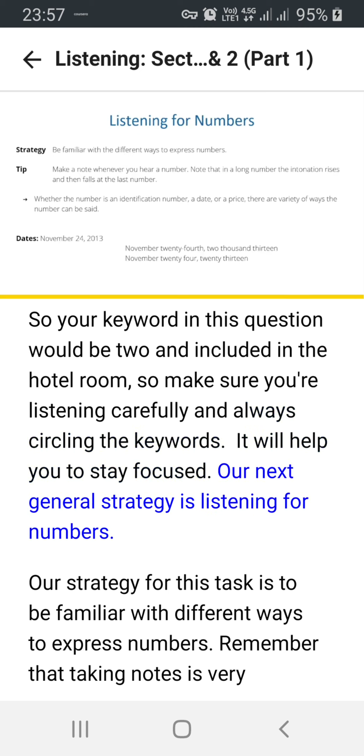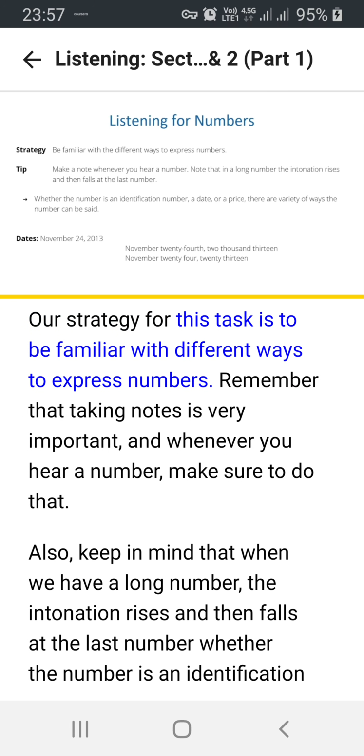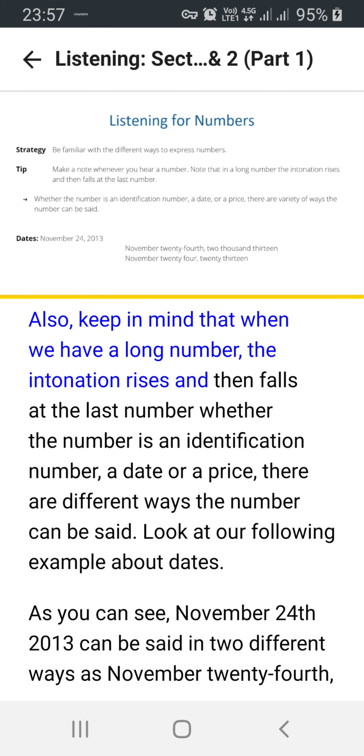Our next general strategy is listening for numbers. Our strategy for this task is to be familiar with different ways to express numbers. Remember that taking notes is very important, and whenever you hear a number, make sure to do that. Also keep in mind that when we have a long number, the intonation rises and then falls at the last number. Whether the number is an identification number, a date, or a price, there are different ways the number can be said. Look at our following example about dates.